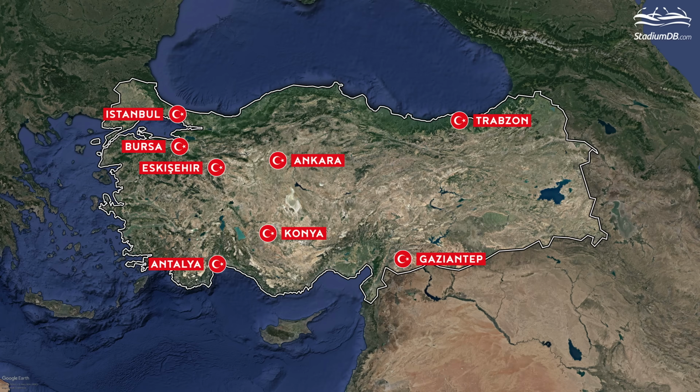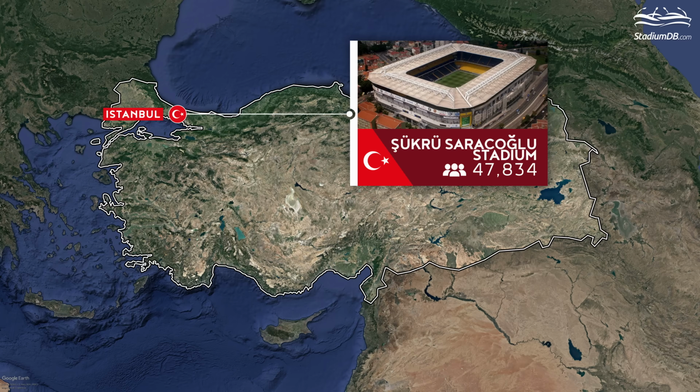And we start with Çukuru Saracoğlu Stadium, capacity 47,834, Istanbul. We're in the largest city and the country's economic, cultural and historic hub. Fenerbahçe's venue is the largest stadium on the Asian side of Istanbul. Its present shape is the result of the redevelopment carried out between 1999 and 2006. It was implemented in stages and the new stands were put into use one after another.